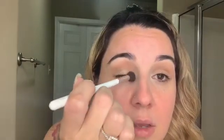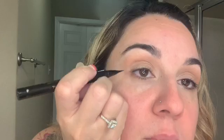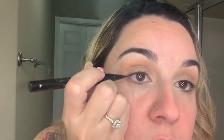I'm not using any kind of eyeshadows, just my bronzer and highlighter. I also get that same brush that I used to do the bronzer. I go on the little tip again, right there, on the highlight, and just put it right there. Now I get my trusty Stila right here, make one little flick here, and then I connect it.